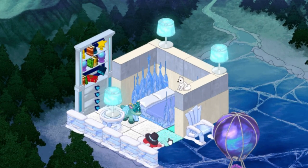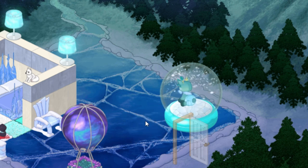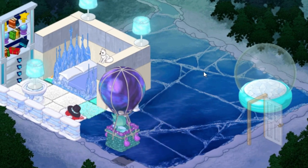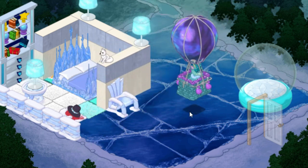I got this little corner here, like a little room. The hot air balloon. And this cool snow globe trampoline that I forgot I had. There was a cabin at first, but then it was getting a little cluttered, so I thought this more minimalist looking approach is fine. Here's also the hot air balloon, which you can ride. Whoa, it teleported there. That was weird.